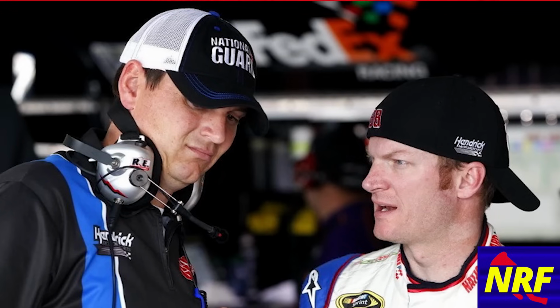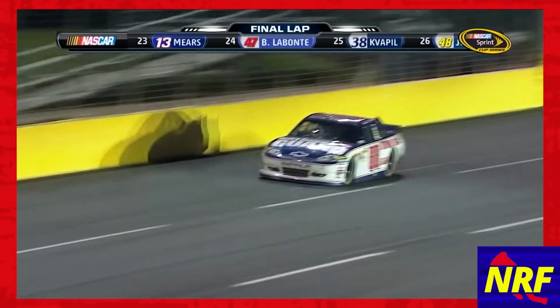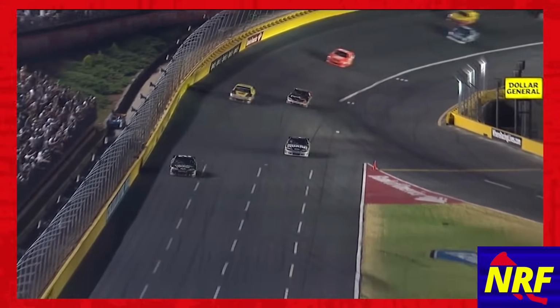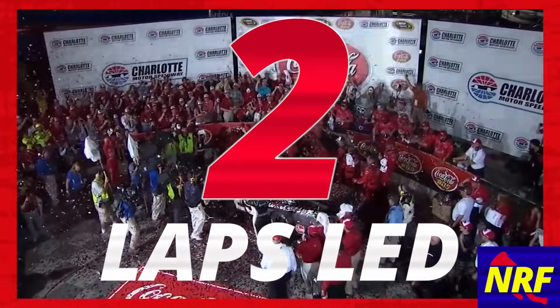For Dale Earnhardt Jr. and Steve Letarte, they were one of the teams looking to stretch out that last gallon of fuel. On the last lap of the race, Dale Earnhardt Jr. had the lead, and he had thousands of fans on their feet. They were about to witness Dale Earnhardt Jr. break his 3-year-long winless streak in one of the most epic ways possible. However, like at Indy, the National Guard car would surrender the lead on the final corner of the race. Kevin Harvick would go on to win, giving him a total of 2 laps led in the 2011 Coca-Cola 600.